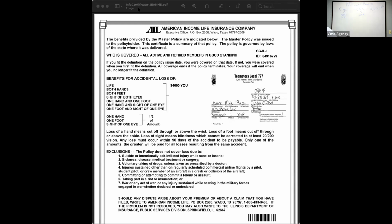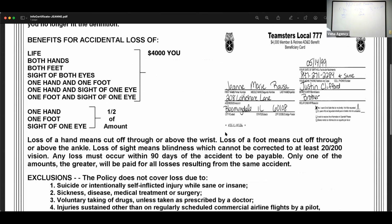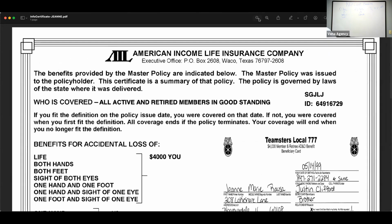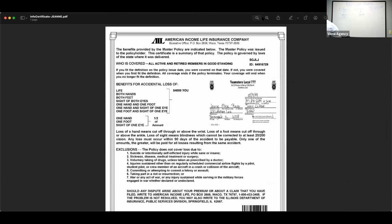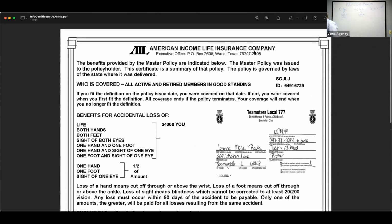Looks like the will kit. There we go. Oh man, I gotta make it smaller. I don't know how to make that smaller. Well, it's all right. Here, minimize. There we go. All right, can you guys see that now? Is it good? Okay.